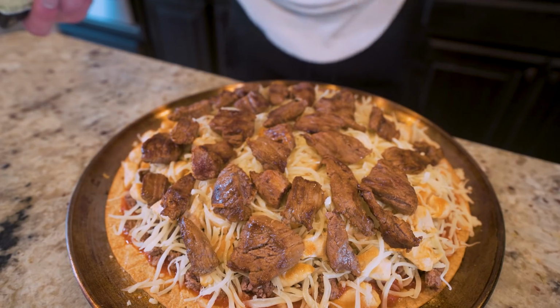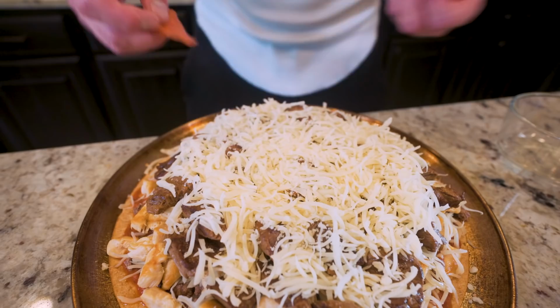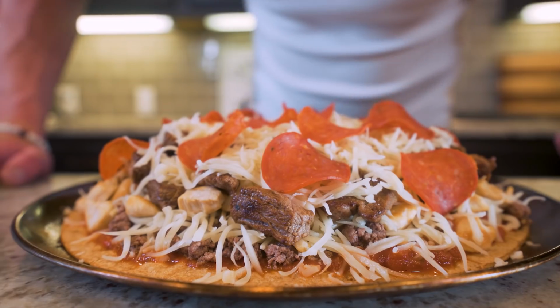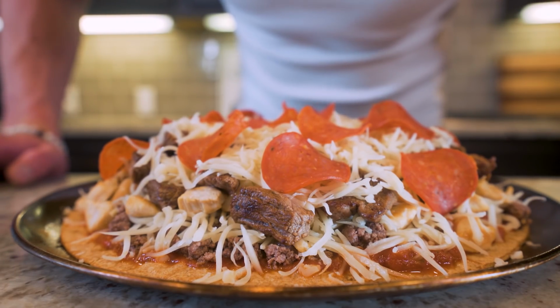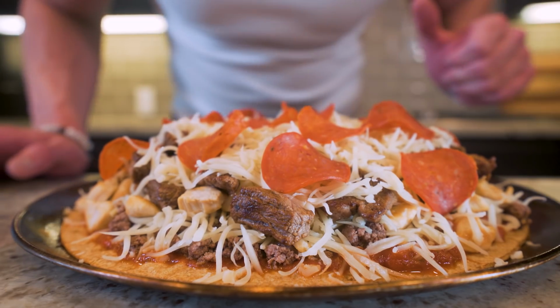Whew. All right, now what I'm gonna do is use the rest of my cheese, spread it around on top, and then finally, I'm just gonna add these little pepperonis to the top. And there we go, she is built. Not gonna lie, this looks way more massive than I pictured in my head when I planned on doing this video. Still feeling pretty confident about it, but boy, that's a lot of meat.